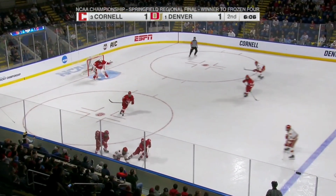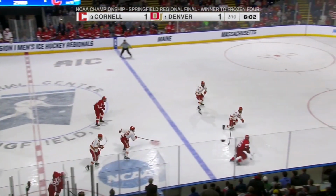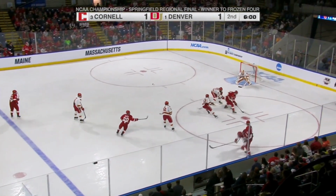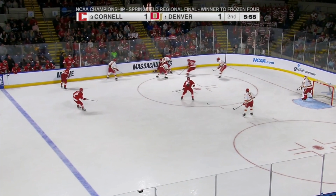Sam Harris brings it in for Denver. Who's going to get the next one? It's going to be a big one for sure. Seeger has been great in the faceoff dot. Now trying to assist Penny. Penny making a bid for his second goal of the regional.